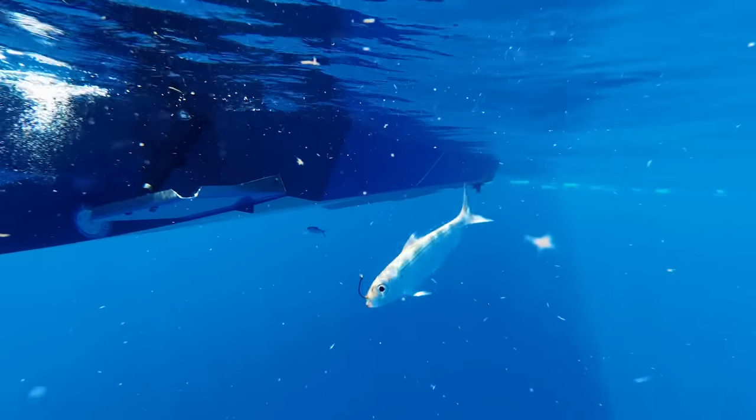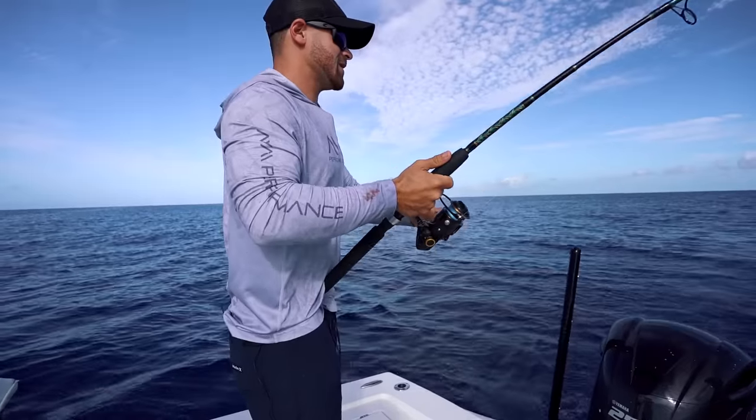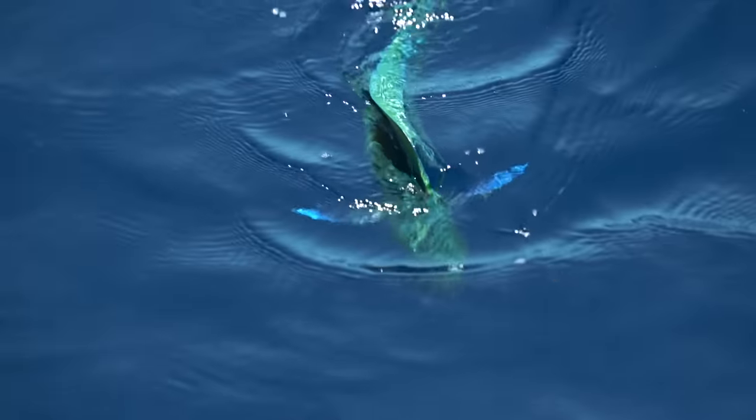So far you've seen us catching them live chumming, trolling. We're going over all the basics today here, man. Talk about mahi fishing 101. God, what a beautiful fish. Look at that.